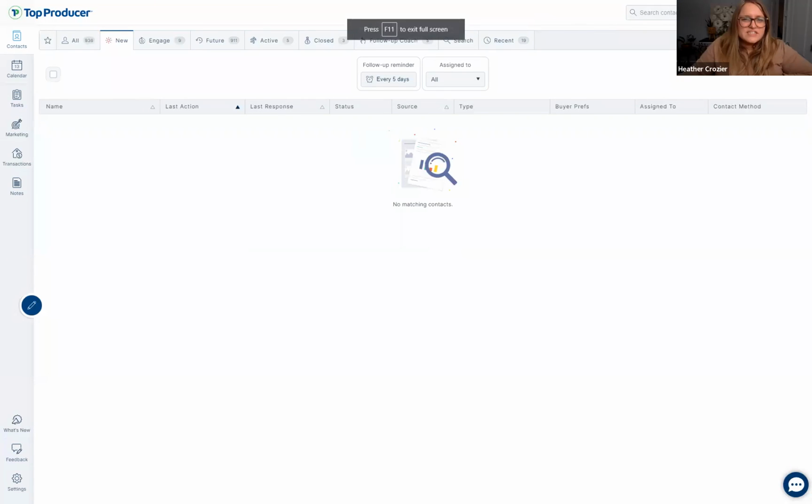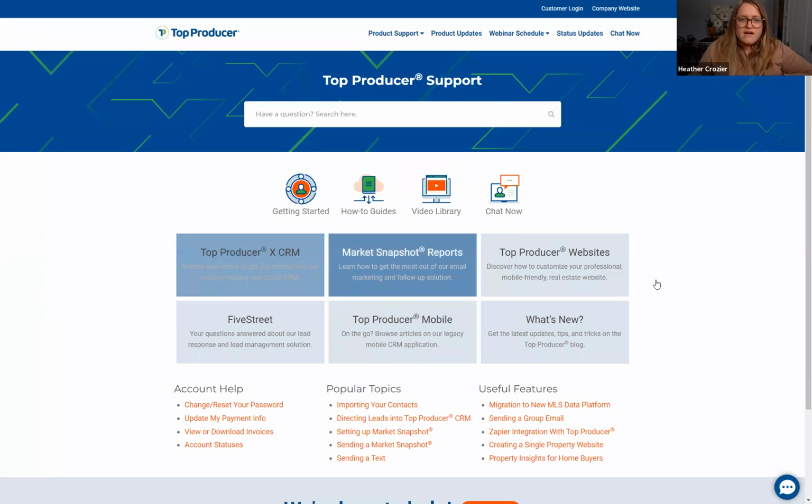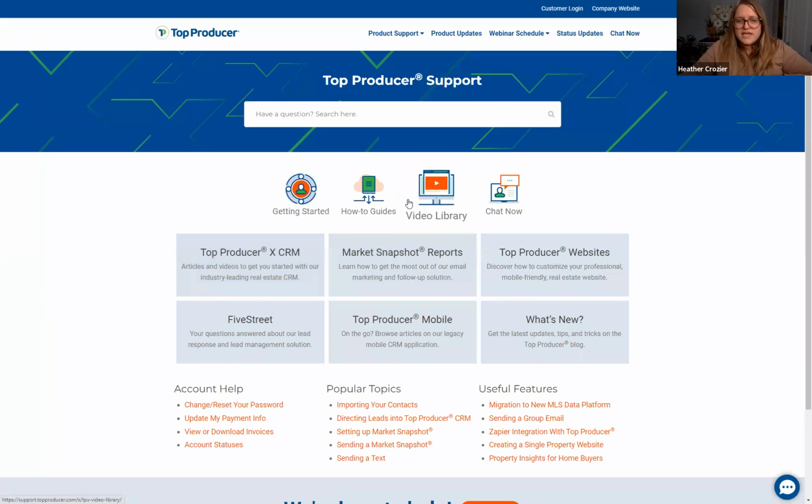Christopher, if you're logged into Top Producer X, everyone else who's listening, in your top right corner, where your picture will be, you'll see a little drop down toggle. You can click on there, and the third one down, it's support site. So when you go to support site, it has everything. We have video library, how-to guides, getting started. The chat is also down there available for you. If you just want to ask, how do I do this? You can just type it in this bar here, how to send an email. It'll give you step-by-steps on how to do that.